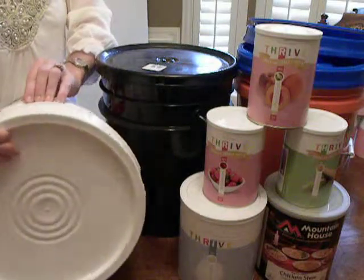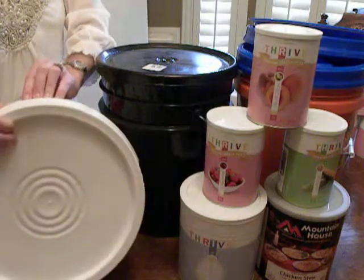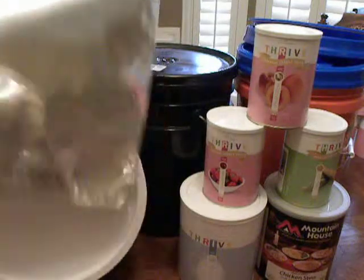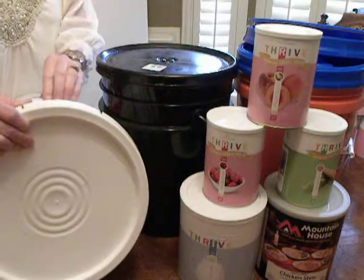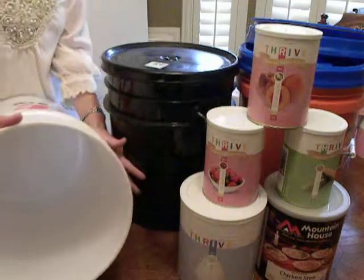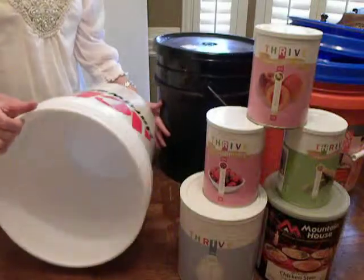So you want to have a 5-gallon bucket with a lid and a 5 to 6 gallon Mylar bag to put in it. I do not have any of those large Mylar bags to demonstrate this for you, but here is how it works.